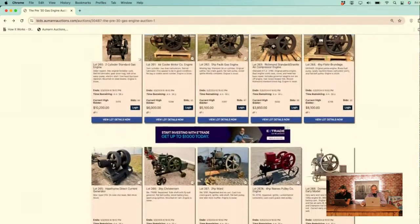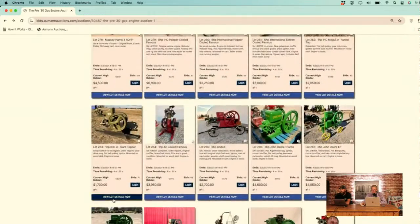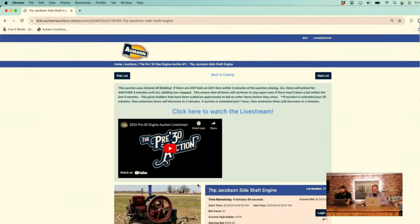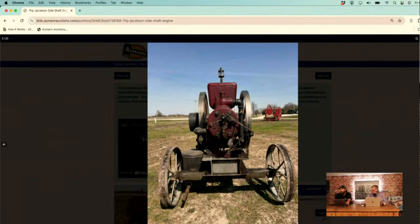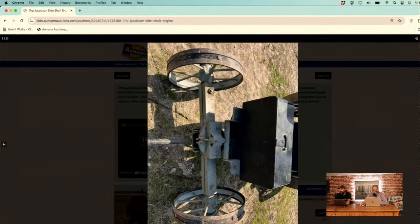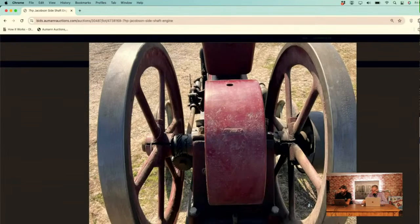Let's see here. We had a question about 277. Oh, that Jacobson side shaft. Oh yeah, and that was running at the open house. I think it ran for a long time at the open house. It's a good runner. Hey, thanks for the question on there. That was a good reminder because that's a nice engine. You can see on a cart, it looks like a pop muffler on the side, toolbox, and like we said, it did run for the open house pretty much all day.